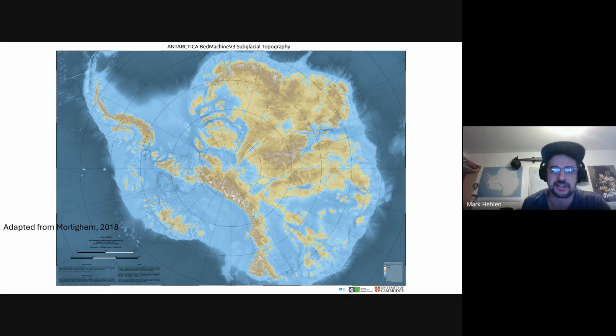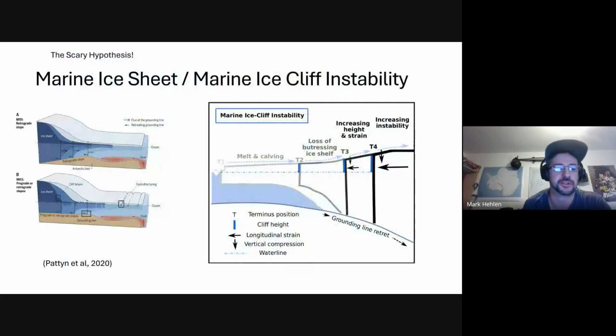And what this means is that there's the potential for what's called marine ice sheet instability. There's also marine ice cliff instability, which is slightly different. But as you go down a retrograde slope, more warm ocean water starts to touch the front of your ice, and that melts more of it, which causes it to retreat and speed up, and then it touches more, et cetera, into this positive feedback loop that causes sustained retreat and then collapse.